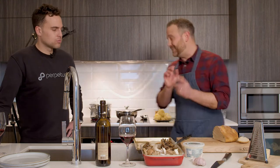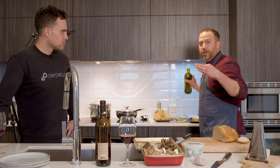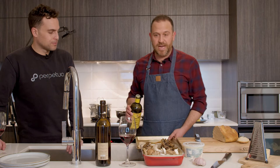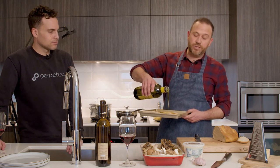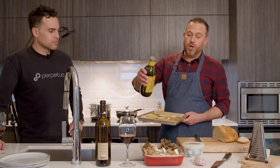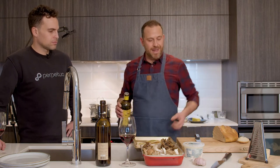The thing that's gonna make this stand out is that we're gonna put a nice generous dousing of olive oil on there before we toast it. And then when it comes out and it's hot, before we do anything, we're gonna rub it with raw garlic. That's a little secret that once you try it, I guarantee you, you're gonna rub that on everything. It's like a quick and easy garlic bread.